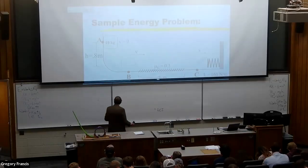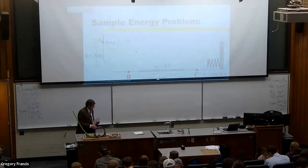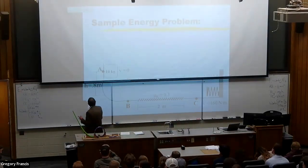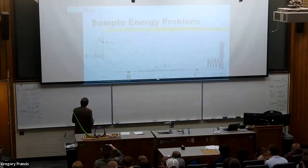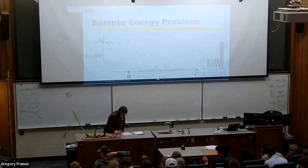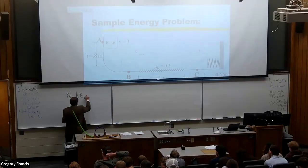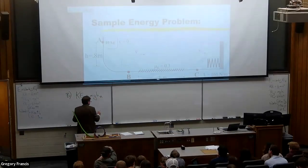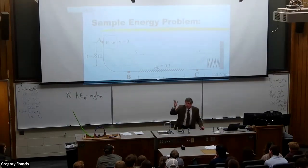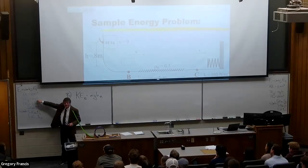Now, when we get to part B, this is where my class almost lynched me. On the key I wrote for part B, first of all, the question is, find the kinetic energy of the block at point B. And I wrote, the kinetic energy at point B is equal to the mass times g times the h. And my students came unglued. Greg, you lying sack of spit. You told us the kinetic energy was 1/2 mv squared, and then on the exam, suddenly it's mgh.